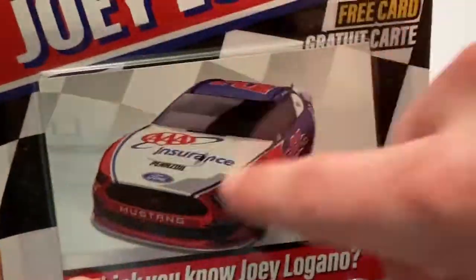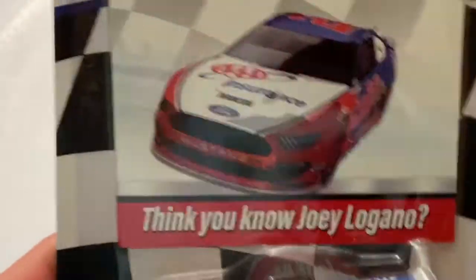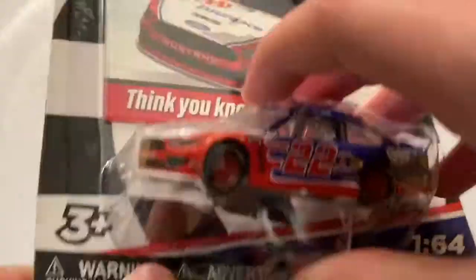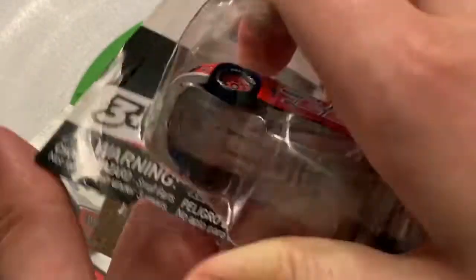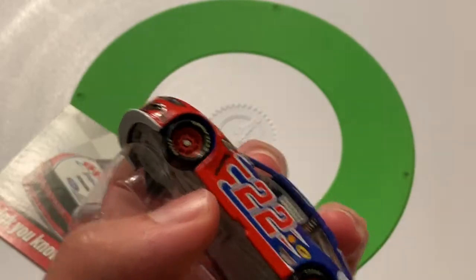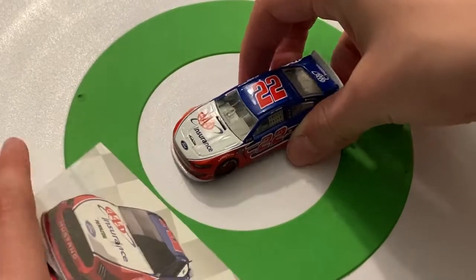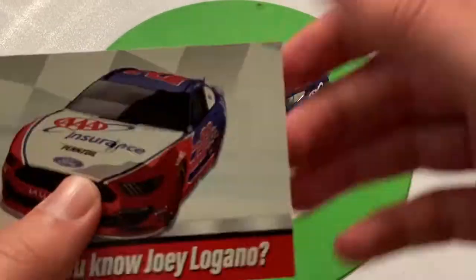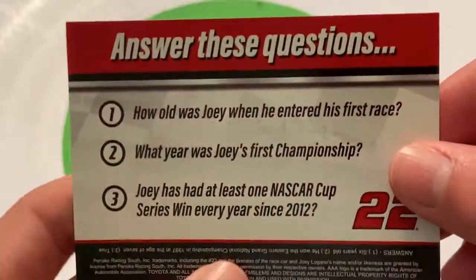What I'm excited for here is they have this free card. I really like the cards. I like the race win cards that they do, so I'm really looking forward to seeing what's in this card. I think you know Joey Logano. I want to know if it's his career stats, or a paragraph about him on the back. But yeah, I enjoy the cards. I like them and the magnets. I like probably them first, then the magnets, then the hoods, and the stickers. I don't know why they put the stickers in. But yeah, think you know Joey Logano. Let's see what's on the back.